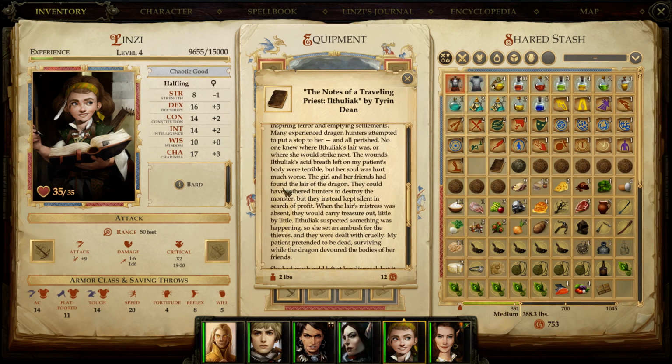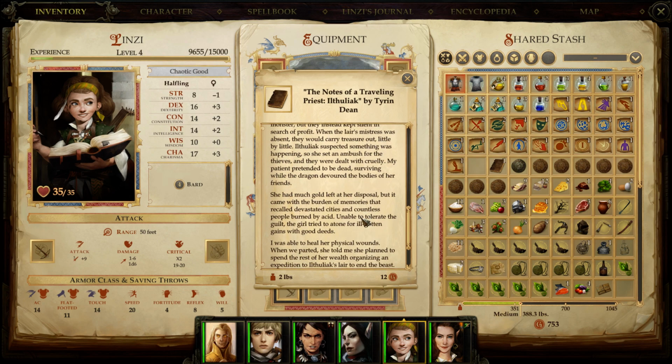The girl and her friends had found the lair of the dragon. They could have gathered hunters to destroy the monster, but they instead kept silent in search of profit. When the lair's mistress was absent, they would carry treasure out little by little. Ilthuliak suspected something was happening, so she set an ambush for the thieves, and they were dealt with cruelly. My patient pretended to be dead, surviving while the dragon devoured the bodies of her friends. She had much gold left at her disposal, but it came with the burden of memories that recalled devastated cities and countless people burned by acid.